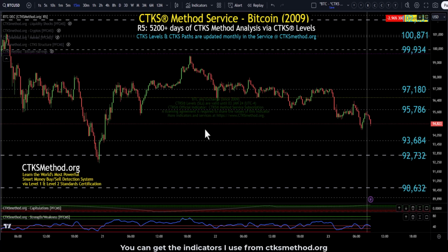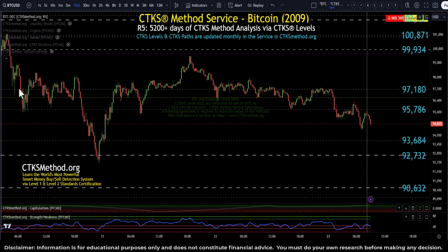Now, a lot of people think price is just completely random. It is not random. It is structurally based. We see this every single day. If you know the structure, you know what you're looking at. And across the weekend, the 97,180 level was particularly important. You can see Bitcoin tried to get above it, but the sellers were just far too strong.